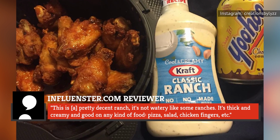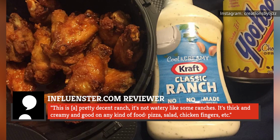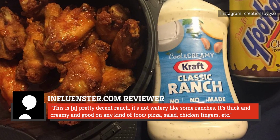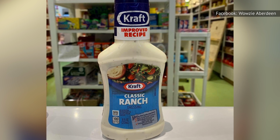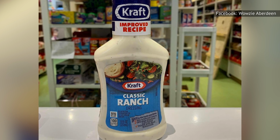It's thick and creamy and good on any kind of food. Pizza, salad, chicken fingers, etc. Yes, people really love the Kraft Classic Ranch dressing, so if you've never tried it, now is the time.